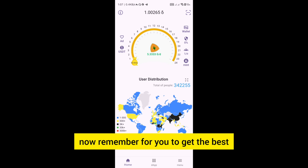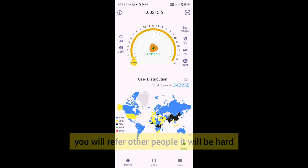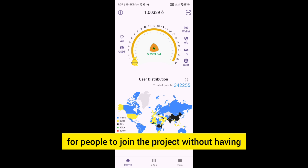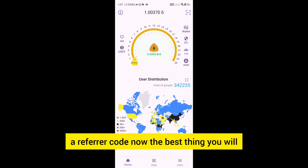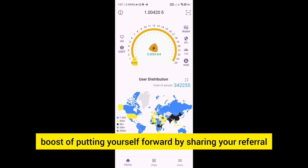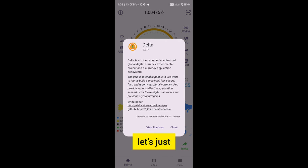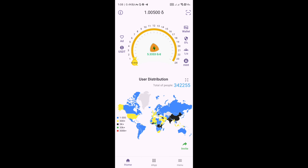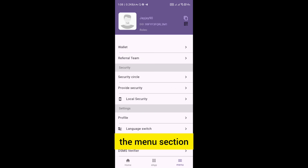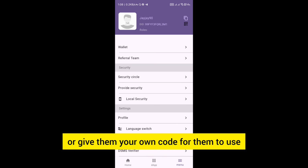Now remember, for you to get the best airdrop allocation from this project, you will refer other people. It will be hard for people to join the project without having a referral code. Now the best thing you will do is give yourself that boost of putting yourself forward by sharing your referral code, right? So let's come to, I think you'll find that here at the menu section. Now this code, this DID, is the code that I just called out that we used to sign up. So once you are referring people to the platform, give them your own code for them to use.